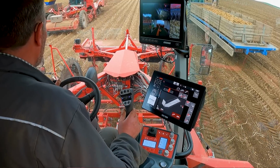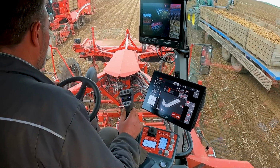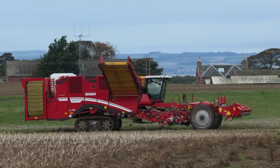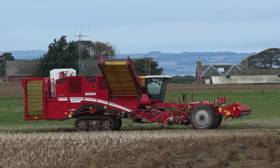So yeah, and as I said, our only gripe was a picking off facility. If they could look into that, and I think quite a few other growers have been asking that as well. Today they've got the 470 out in the field, which has got the picking off facility, which I'm looking forward to having a look at.